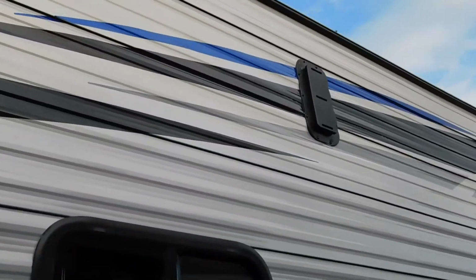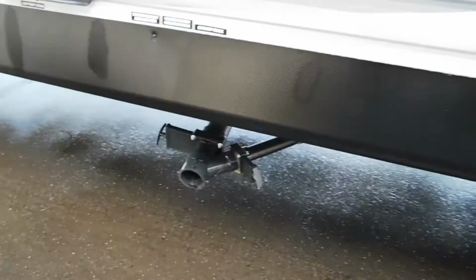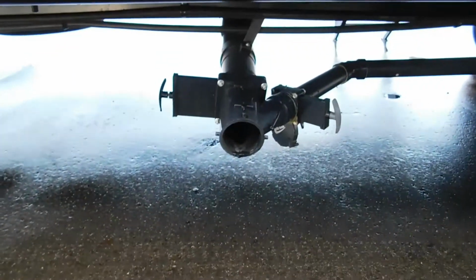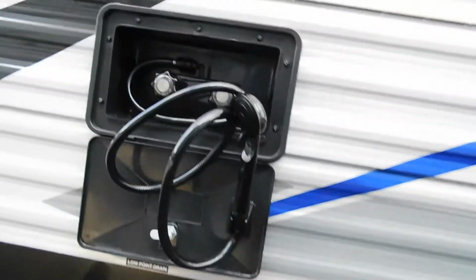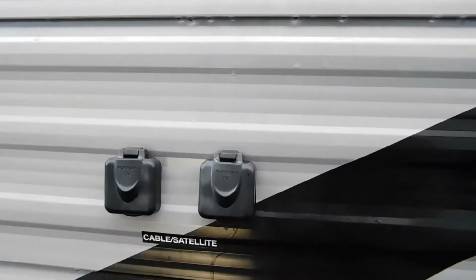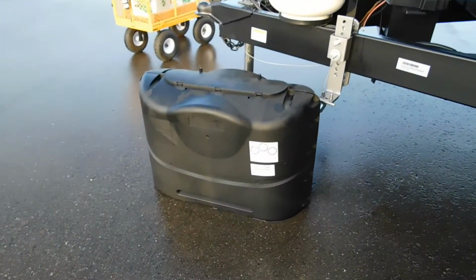So up here is your push-out vent for your garage, exhaust vent. Coming down here, you have your sewage and wastewater and galley tank outlet. That's where we dump our tanks later. Outdoor shower, low point drain, which is right here. Your cable and satellite hookup. It's all prepped for a generator should you need it. There's a cover for your propane tanks.